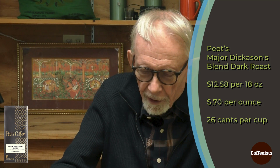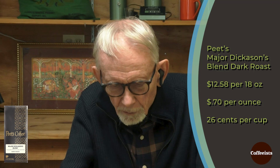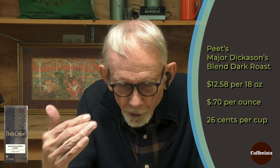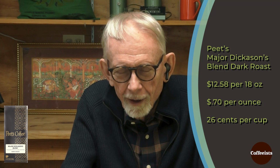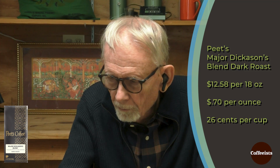But the problem here, as I think with blends, is that they're not being very consistent. Major Dickason's Blend usually has a lot more power. You could say that I prefer this Peet's Major Dickason's to the Starbucks Sumatra because it's smoother, less astringent. But in terms of my expectations around the Major Dickason's Blend, it seems a little half-measured, half-hearted.